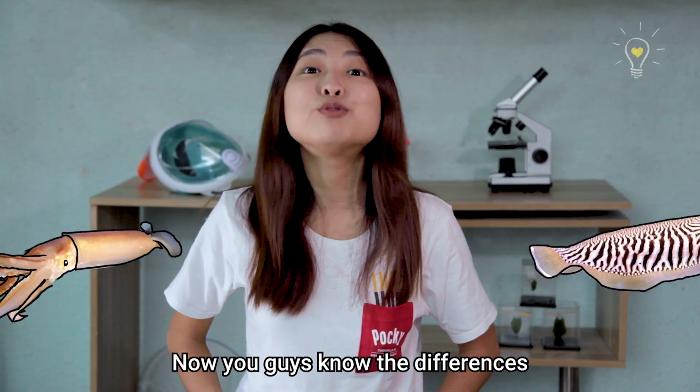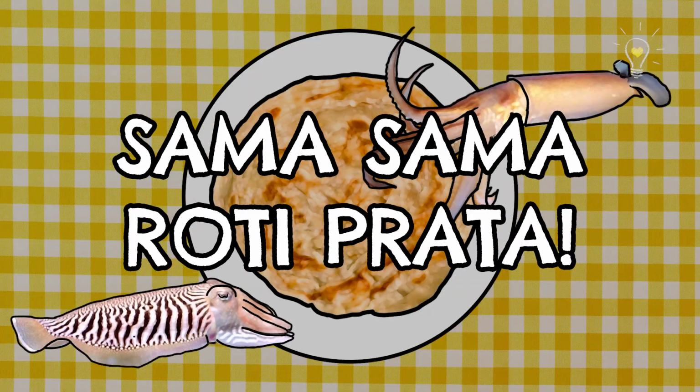So now you guys know the differences between the squid and the cuttlefish. They are definitely not just sama-sama roti prata.